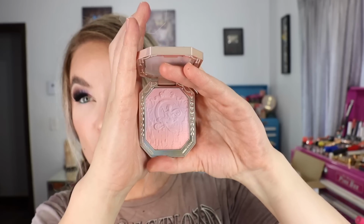From the same mermaid collection, I grabbed the other 2 blushes that I didn't have. I got number 1, Snow Goddess, and number 3, Coral Jellyfish. So this one is Snow Goddess, number 1. And this one here, I'm not going to swatch it because it's so pretty. It's a really light shade, which a lot of the Flower Knows blushes are. I just want to preserve it because I don't think I would use it a whole ton, since it's very, very light.